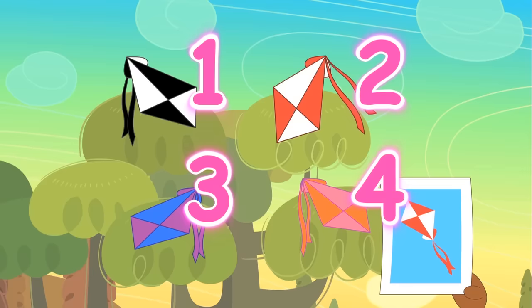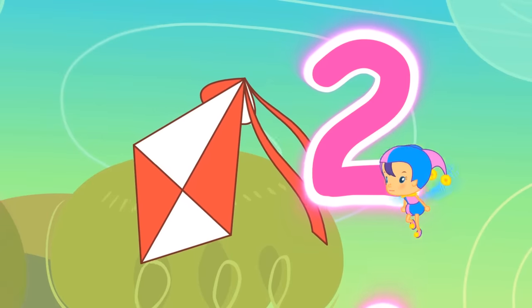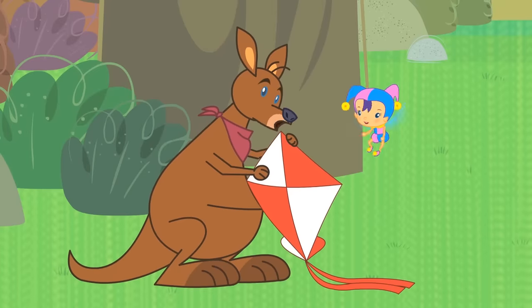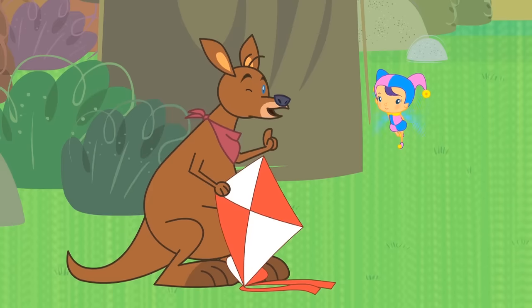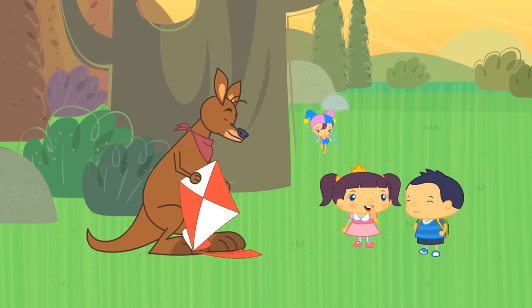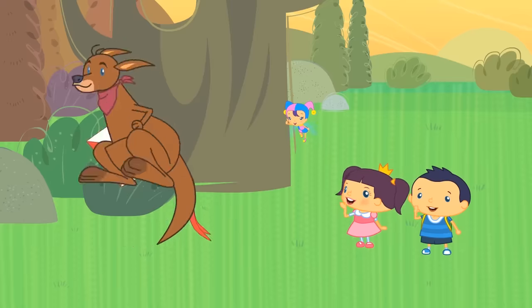Have you worked it out yet? It's number 2, the red and white kite. That's right. Oh, thank you! I'll have to be more careful when I fly my kite again. Here's the clue I promised you. Look for one of these, a hungry young cat in hiding. Good luck! I'm sure you'll find K Monster very soon.